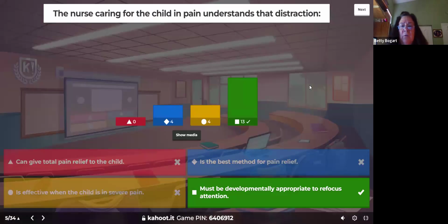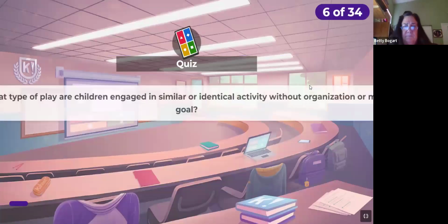Remember, distraction only works if it's developmentally appropriate for the child, okay? If it's too much, they're not going to understand it. It's too little, they're not going to understand it. Again, it must be appropriate for the child, and then you could distract them. Because what they do is they stop thinking about the pain and their attention focuses on something else that they want to do. I mean, give a kid an iPad and let them play, on a Switch or whatever. They're not going to think about their pain anymore. They're just going to go Roblox and whatever, right? I know my grandson would.